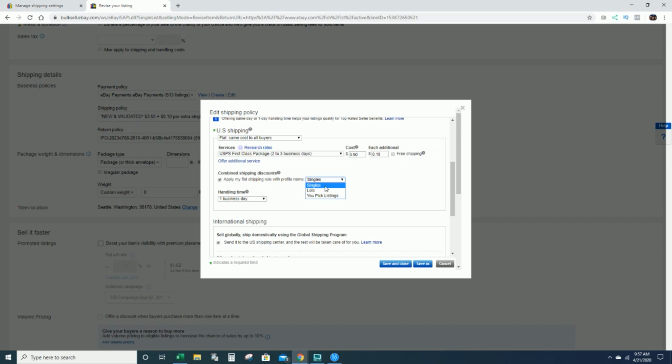So any card bought with this singles rate is going to be 10 cents extra. If I did lots, it'd be a quarter extra. So now when a customer goes into my store and buys 3 or 4 cards, it's going to automatically give them the combined shipping rate. So it's that easy. All you have to do is go into your account, set up your flat shipping rules, and then when you're in your overall shipping policy, if you just select that box and then select the policy that you want to use, it's done.